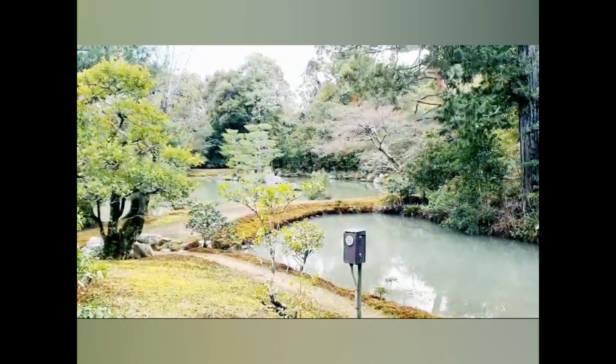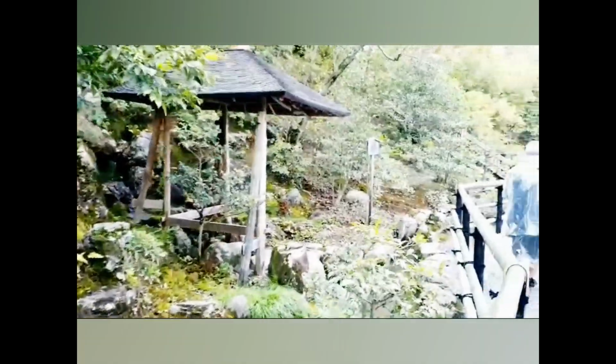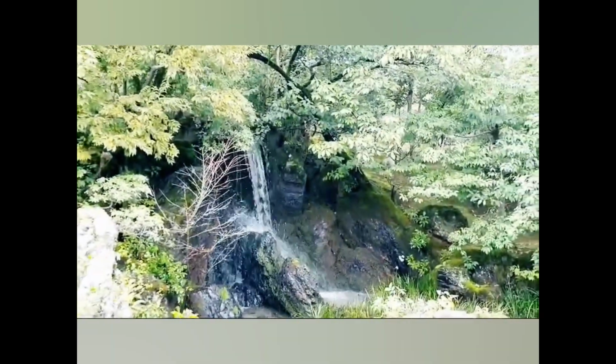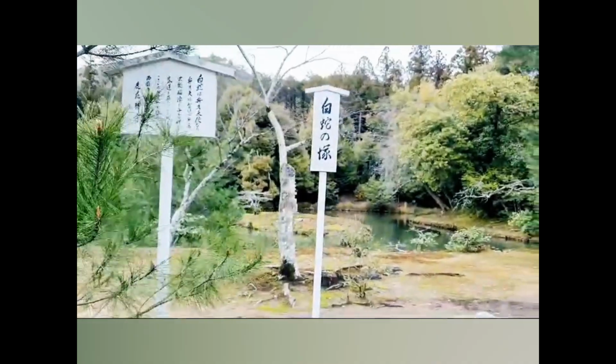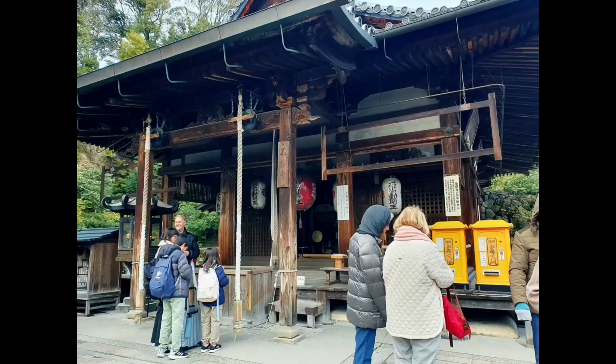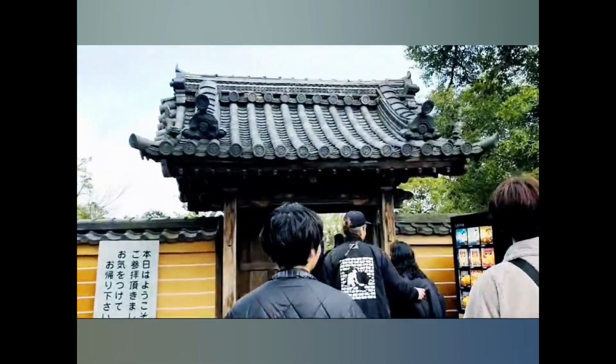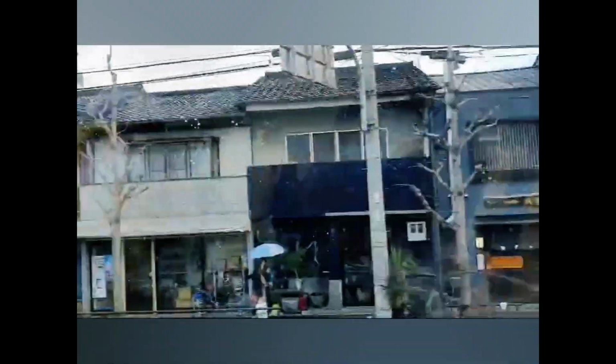Kinkaku-ji was originally the retirement villa of a powerful shogun. Later, it was transformed into a Zen temple. It's situated right next to this large pond, which adds to its grandeur. We explored the rest of the garden, which features beautiful streams and interesting statues. It was a truly fascinating place to visit.